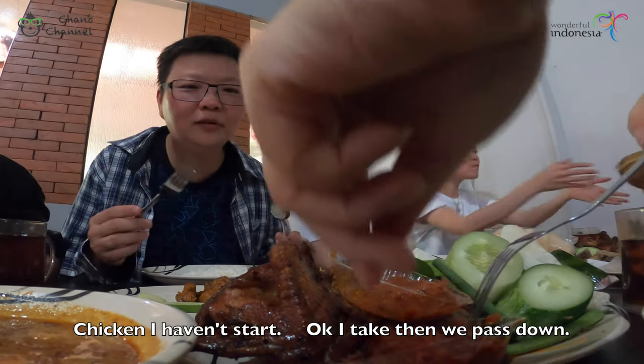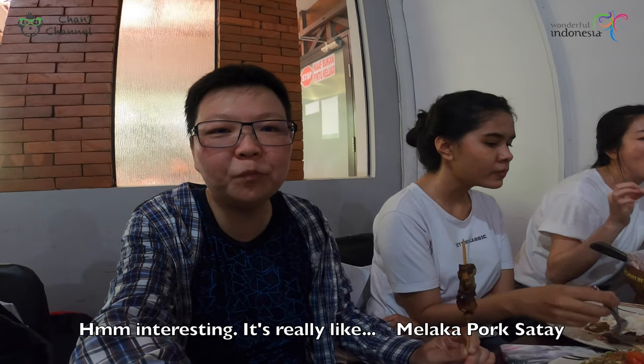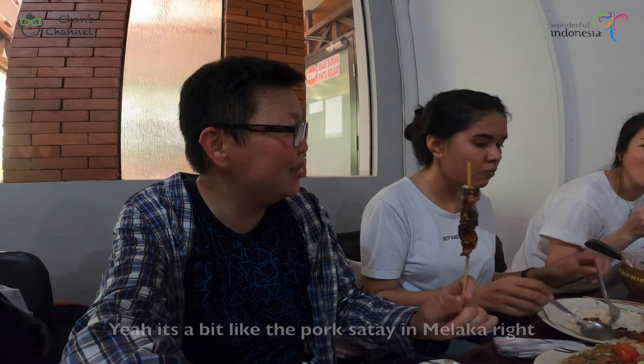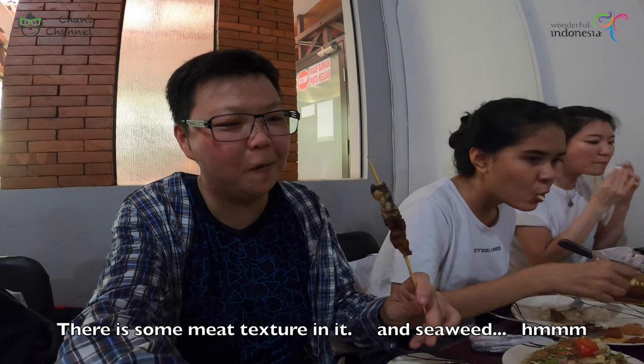Chicken, I haven't started. Okay, I take then we pass down. Alright, they say this is the mushroom satay. So let's try it out. It's interesting. It's really like meat. It's a bit like the pork satay, right? From Lekker. There's some meat texture in it.